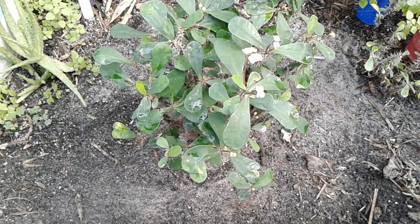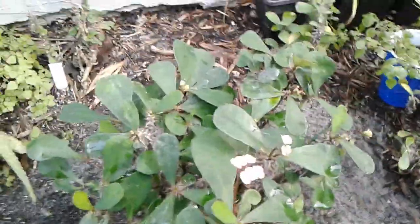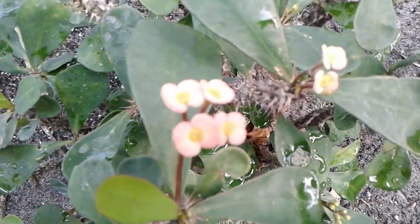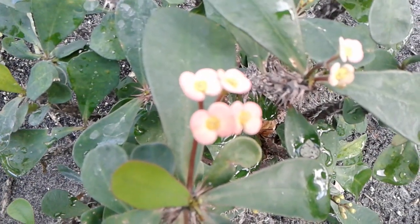We're looking at my slightly pink and beige miniature, or the smallest version of the Euphorbia plants. Let me see if I can get closer and get a little more color there. There we go, that's the color. This is the largest bloom so far.